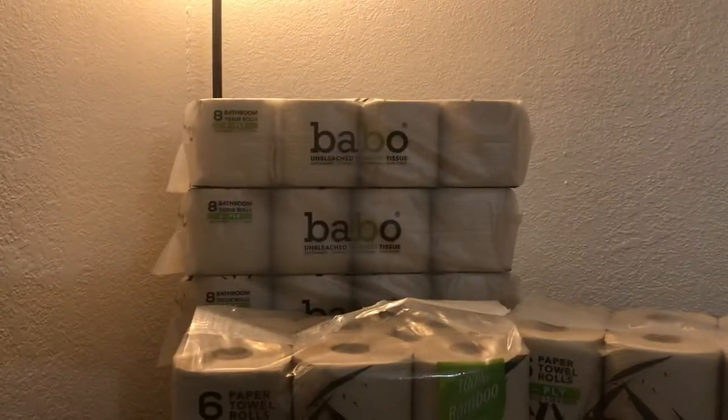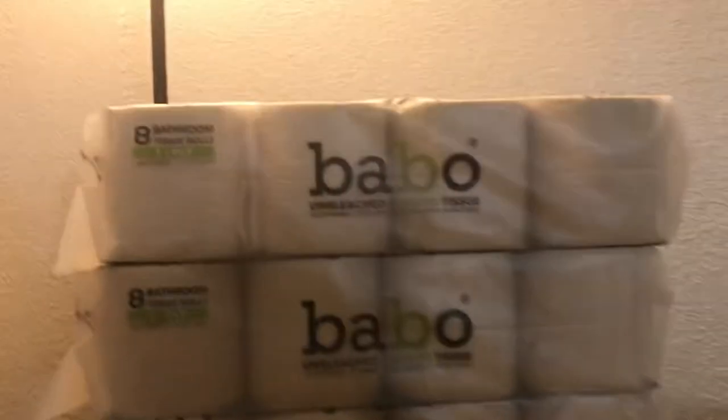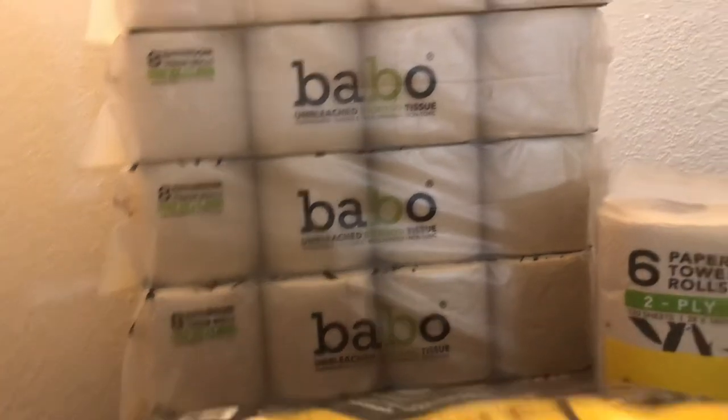And the Babo tissue is $10.99. They're on sale for buy one, get two free. So you buy one of the Babo tissue and you get two free. And you can repeat this deal. You can do two, which is what I did. I bought another one and got two free.